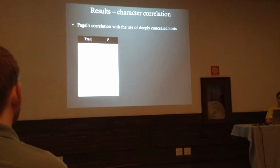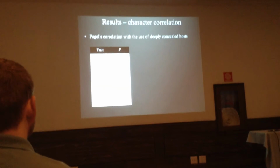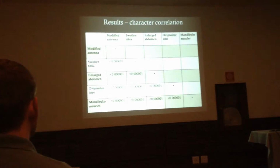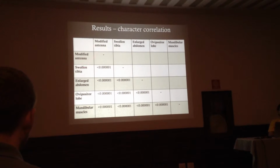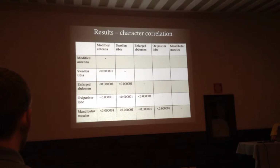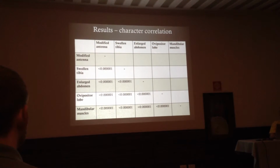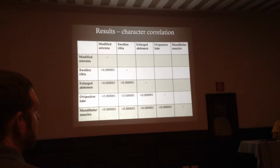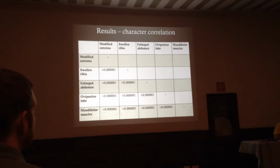You can see the p-values are microscopic, so there's a very strong correlation between these characters and the use of deeply concealed hosts. These characters are also strongly correlated to each other. All the p-values are tiny. If you correlate modified antenna with swollen tibia, modified antenna with an enlarged abdomen, and so on, all of these characters are correlated to each other. These p-values are so small, I kind of didn't believe it. I said, oh, there's something wrong with my analysis. So I went ahead and checked other random morphological characters and tried to correlate them with these, and I didn't get significant results. So I think it's believable now.